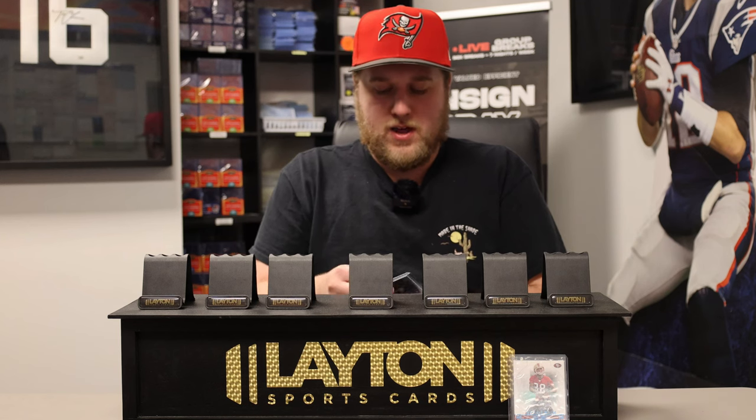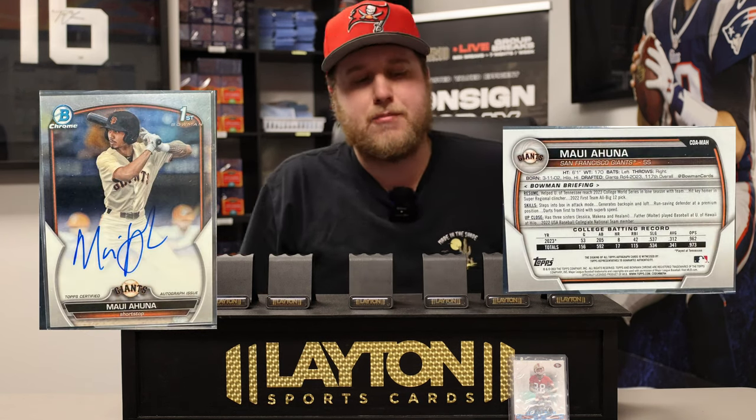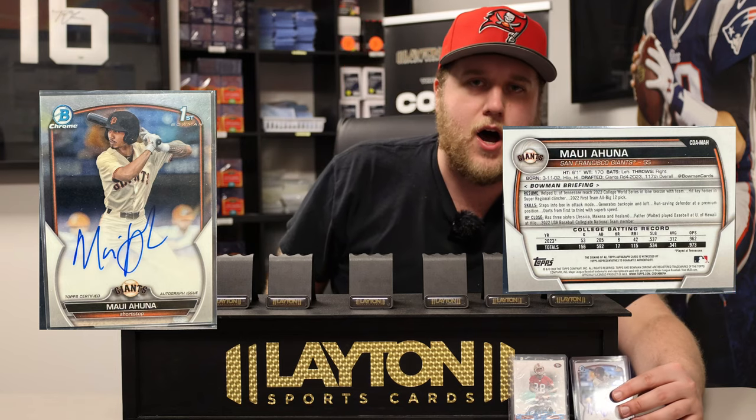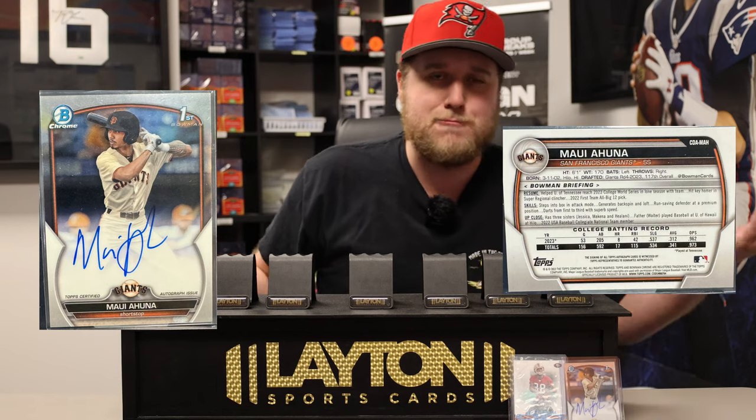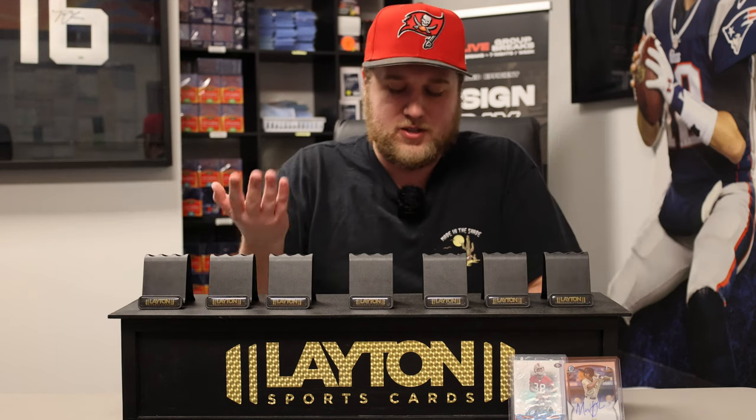Second one will be from 23 Bowman Draft. It's going to be Maui Ahuna for the San Francisco Giants. Believe he's a top 30 prospect in the organization. Definitely a big fan of his. Again, Bowman, it's always kind of a gamble, so decided to pick up a couple different Bowman autos, which leads me into the next one.